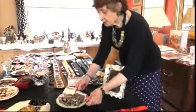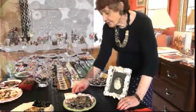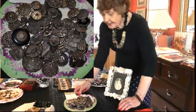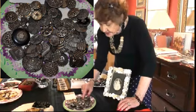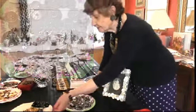Another great one is the silver steel buttons. As I say, buttons were made out of everything. And these are shiny and pretty, all different types. So then we go to the miniatures.